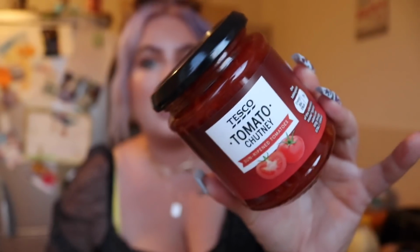I got some Clover. I was about to break out in song then about why we all love Clover. I won't do that. I got some Greek style yogurt. This was 39p. This is the 0% fat one as well. I'll literally just chop up some fruit and put it in. I really love Greek yogurt. So I got some tomato chutney as well. Quite like that in a sandwich with cheese.